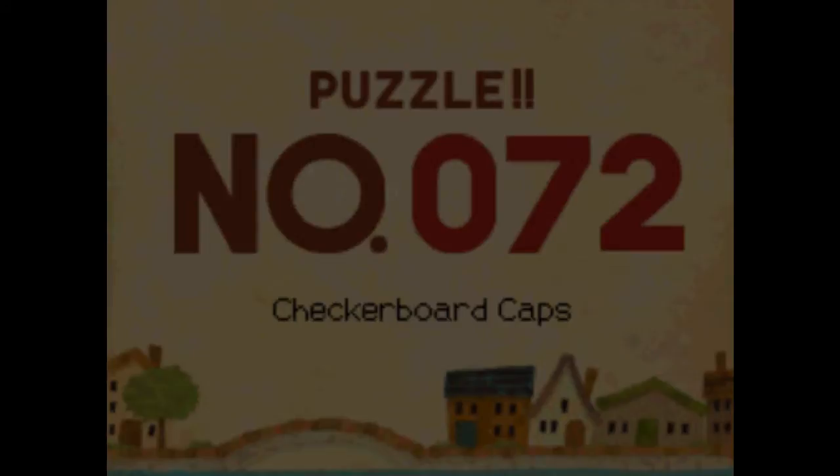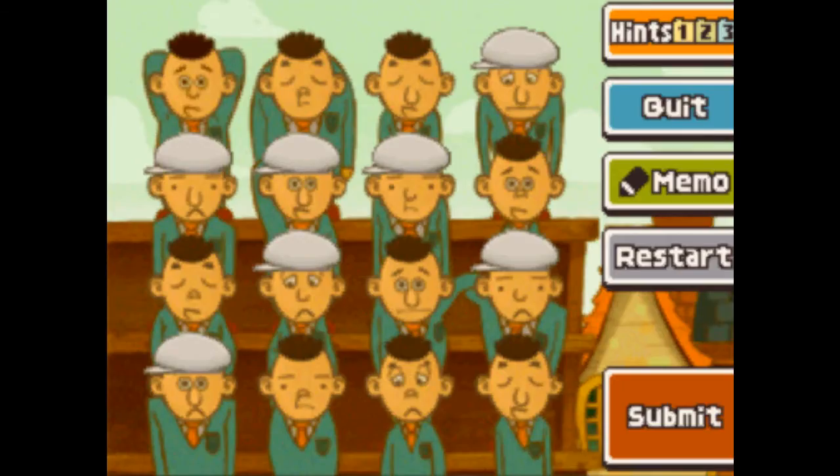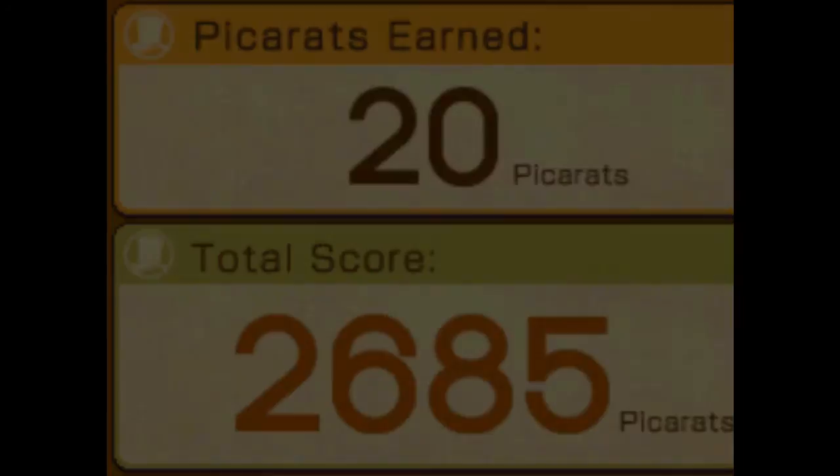Puzzle number 72, checkerboard caps. You want to move two caps to create a checkerboard pattern. Alright, so this puzzle is tricky until you realize that we have this man here with white hair. And his hair is going to take the place of one of the white caps, thus providing us with the proper checkerboard pattern. Let's do some creative thinking. No puzzle is without an answer.